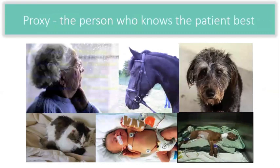Let's talk a little bit about proxies, because we need a proxy. All our animals need a proxy. And the conventional wisdom is that the best proxy is the person who knows the patient best. Now, in human medicine, there are categories of people who can't describe how they feel. At one end of the spectrum, we have infants, and at the other end of the spectrum, we have generally the older people who have cognitive decline. And the best proxy for them, it may be in the case of the baby, it may be the doctor, it may be the nurse, or it may be the parent, and in the case of the older person, it would generally be a carer.